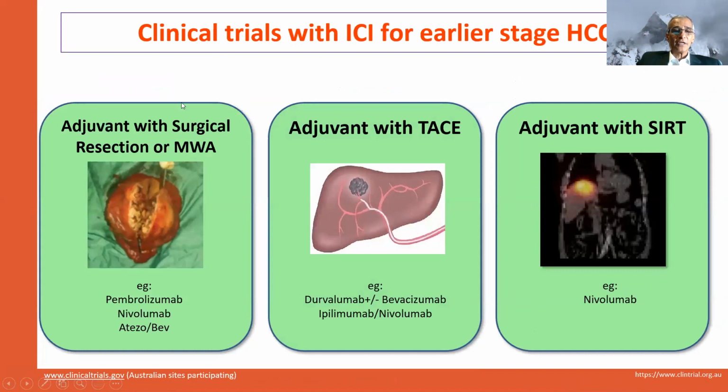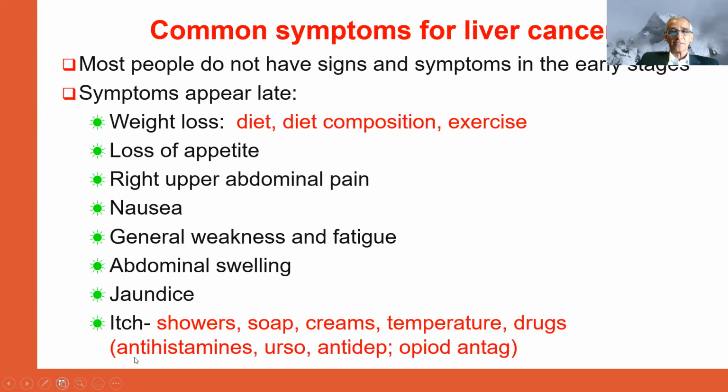There are some newer clinical trials. So we're not just waiting to just give the treatments that we have now. We're thinking of various treatments. We're trying to give chemotherapy with radiotherapy beads into the liver. We're trying to mix drugs with microwave ablation to burn the tumor, or we're trying to give radioactive spheres. So there's a whole lot of active research. And if you're in an MDT, and if you're suitable, we might say, we've got clinical trials, and you might even consider going on clinical trials.